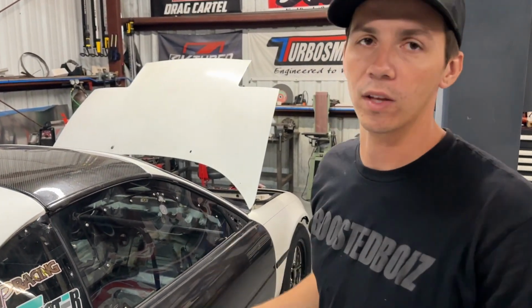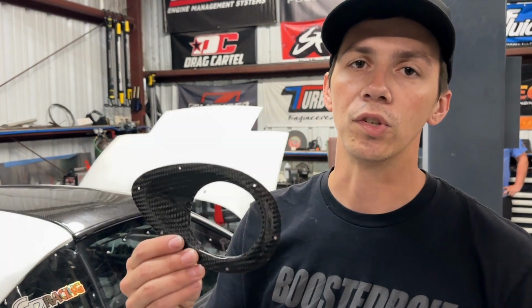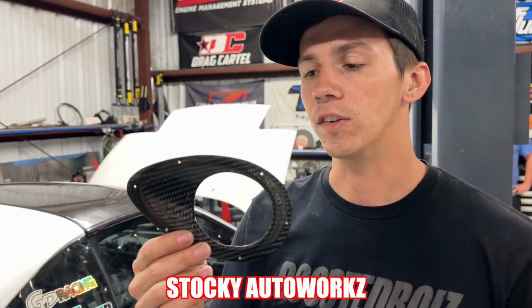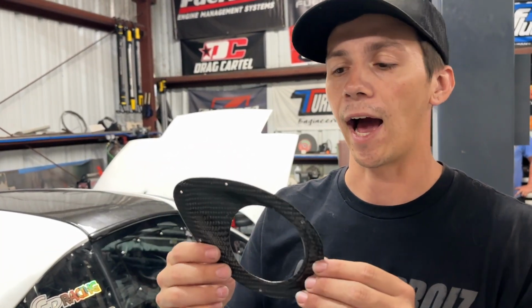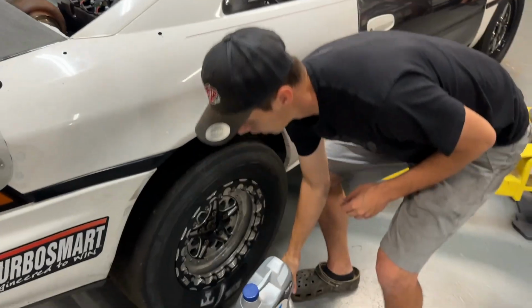So we're trying to do everything we can to relieve all the cabin pressure to keep the windows from blowing out. Huge shout out to Stocky Auto Works for getting these to us quickly. I was trying to track some down, I couldn't find any. Luckily he had some locally out of Orlando, so we're able to get those on there. But yeah, we're gonna go ahead, get some oil in this thing, and we're ready to fire it up.